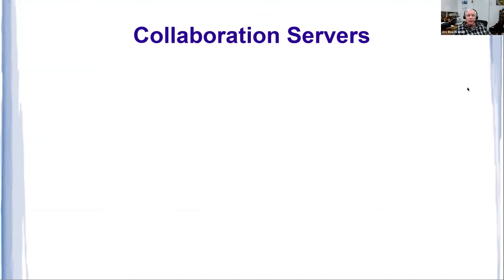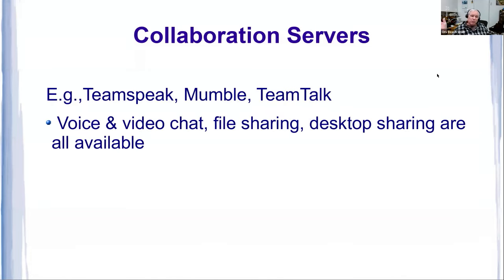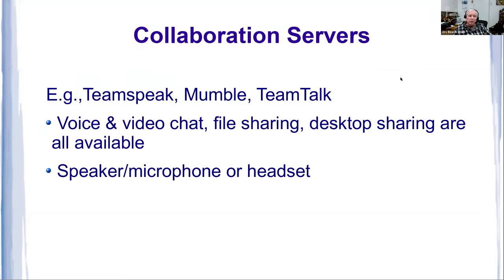Collaboration servers are like what you see the gamers use to keep in contact with their teams on movies and TV. TeamSpeak, Mumble, and TeamTalk are a lot of the open source versions. They all have voice and video chat, file sharing, desktop sharing, and I'm sure there's other features on various ones. We chose TeamTalk. They all support speaker microphone on your laptop or like a USB headset.